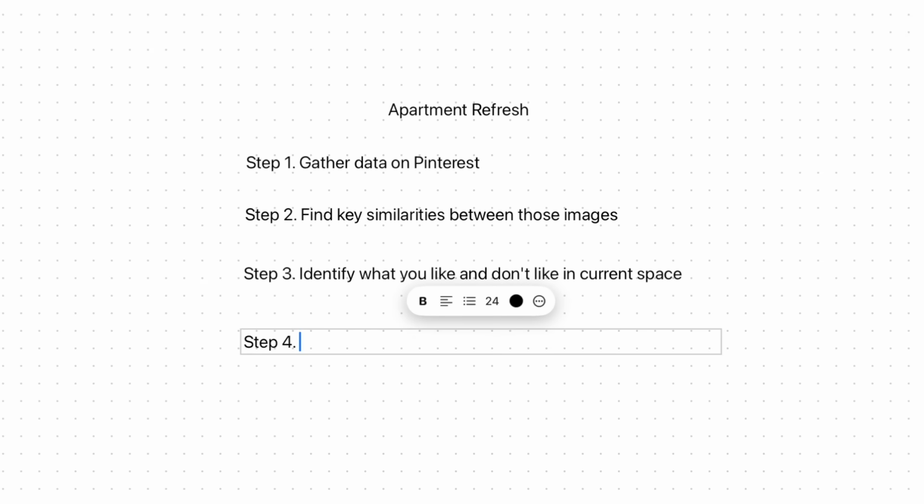And step 4 is to find solutions or items to fill those gaps, in person, online, secondhand, or new, because sometimes you don't need to go out and buy something. You can either paint something you have or restyle it, but sometimes you do need to go out and buy something. So that is kind of my method and what we're gonna do, starting with my living room inspo.